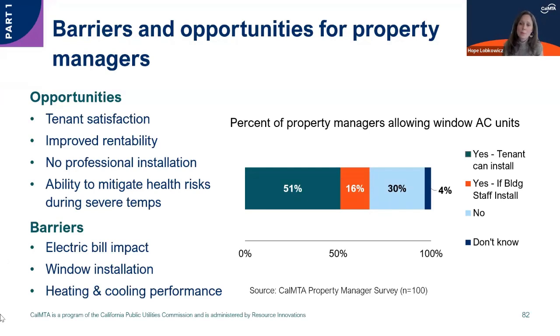So in our interviews, we found property managers really saw the value in room heat pumps for the potential to increase tenant satisfaction, improve rentability. They also really valued that these products wouldn't require a professional installation. They liked that adding cooling would have the ability to mitigate health risks during severe weather events.